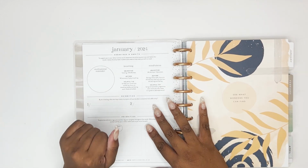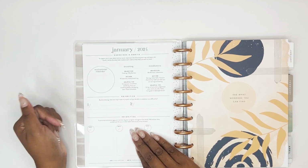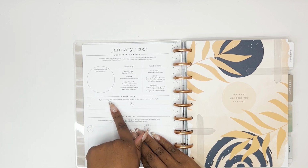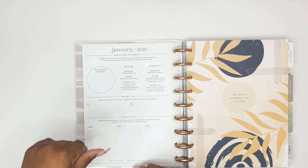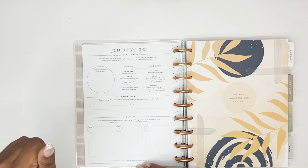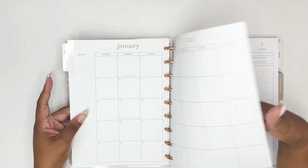January 2024 says exercises and habits. It has a motivational reminder, breathing, mindfulness, priorities. And then there are little prompts: what 2 major tasks will you be able to complete more efficiently, to prioritize and encourage your success. Log your progress throughout the month. Write down what worked well for you, or what needs work as you move forward. Okay, so we'll just move on and then we'll talk.